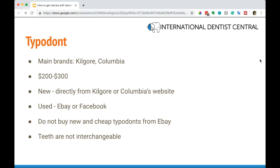$200 to $300. If you want them new, which I highly recommend, go directly to Kilgore's or Columbia's website. Please do not buy new Typodonts from eBay because they are fake, even though they say they are genuine. They are not genuine and they will not fit the real teeth from Kilgore or Columbia. So don't do that. If you're going to go the eBay route, make sure you just buy them used, not new. The price is going to be similar, so it's tempting, but don't do that, okay? And Kilgore and Columbia teeth are not interchangeable.